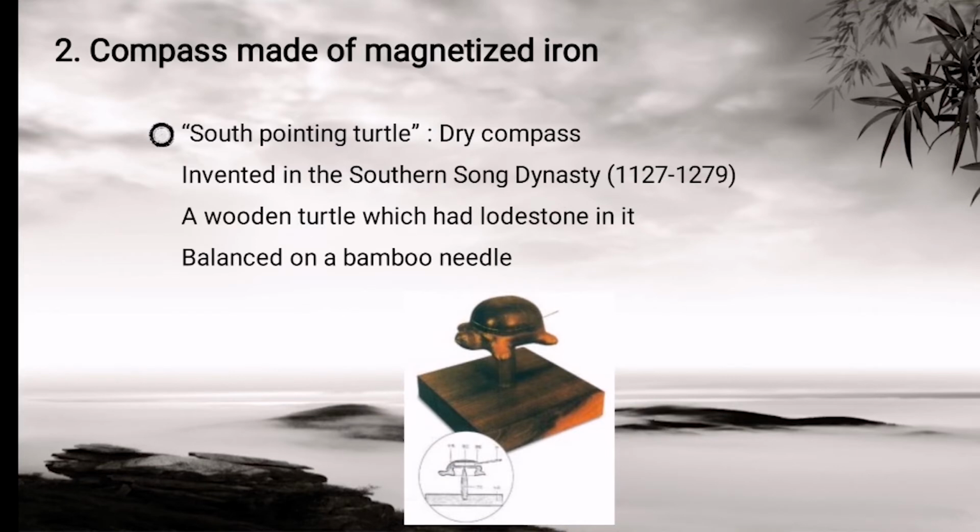Later was invented the south-pointing turtle in the Southern Song Dynasty. It was a type of dry compass. Its main part was a wooden turtle which had a lodestone in it fixed with wax and had a needle sticking out. The wooden turtle balanced on a bamboo needle which allowed it to rotate freely, and the needle pointed north.